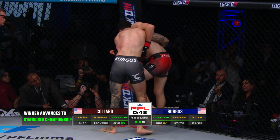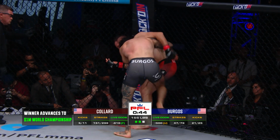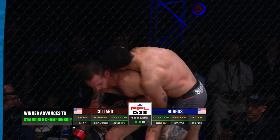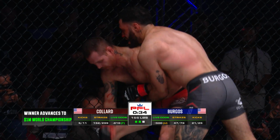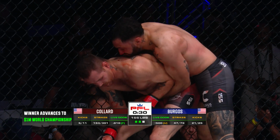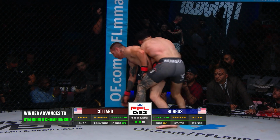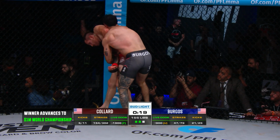Can Burgos work this final minute and even up the round after being dropped by Collard? Oh. Collard tried to do a little headlock. Ill-advised when you're so sweaty. Nice work bringing that left elbow inside. That's going to make it difficult for Burgos to take his back. Collard's got to keep scraping himself along the fence. Now Burgos nudges around, gets to his back, tries to reach, doesn't get it.